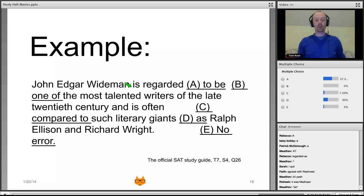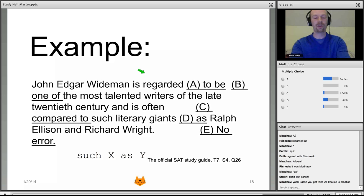D is not correct. So the partner word that goes with D is such. Right? So here's the correct idiom in D: such X as Y. And the idiom that was used incorrectly, the correct answer choice A, should be regarded as. So the partner word here is regarded.